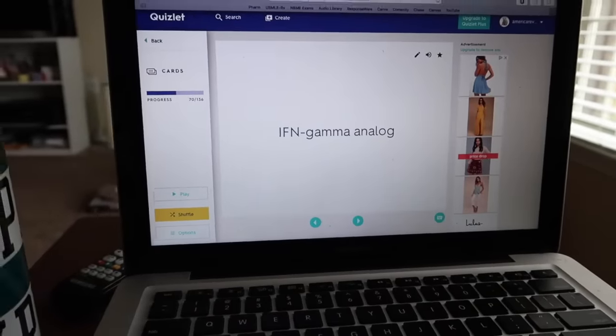I am reviewing my autonomic drugs. And you can see I have quite a lot. I want tomorrow to be kind of like a relaxed day, so I'm doing a lot today. I'm reviewing my pharmacology, over half of it.